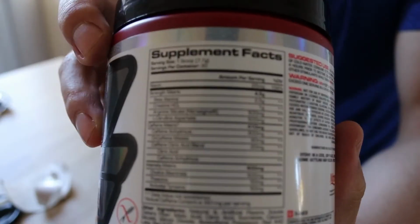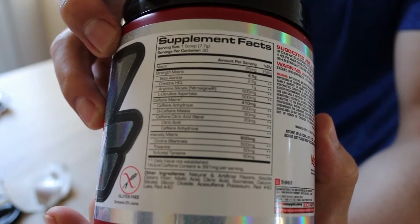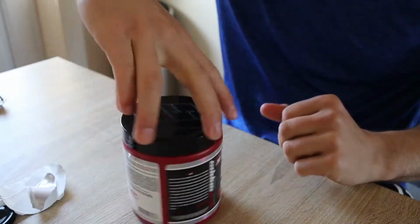But if you want to have a look at the ingredients, we have those there. So that's all for now. I'll catch you on the flip side.